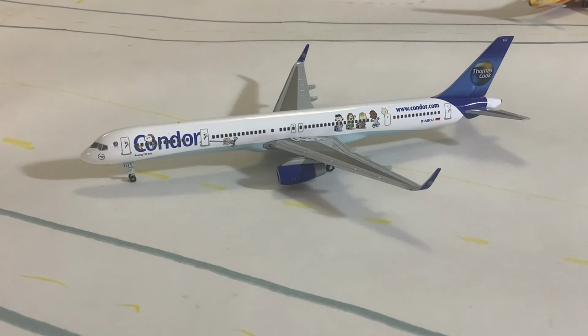So really cool to see Condor back in here on their return service to MSP. And so that'll do it for this update. Definitely wanted to save the best for last here with this Condor. A jam-packed update. So yeah, we got three new models in here. Returning service. This is super awesome to see.